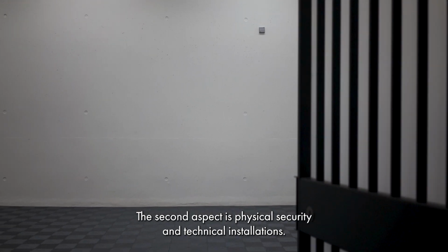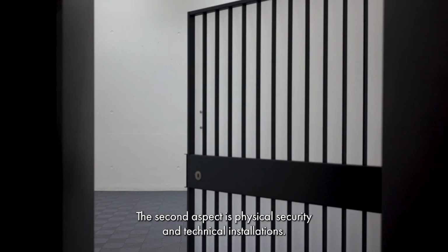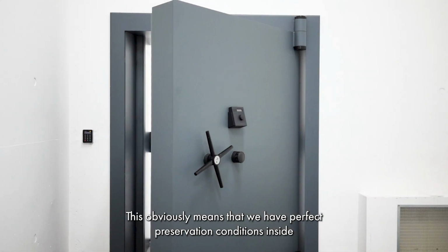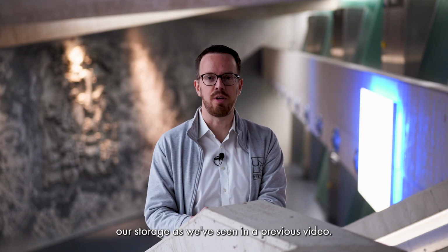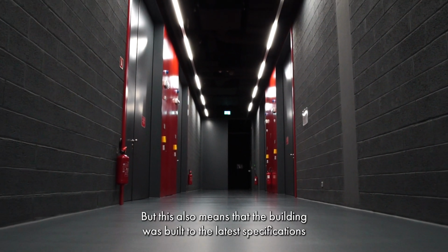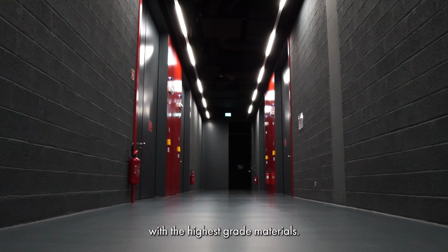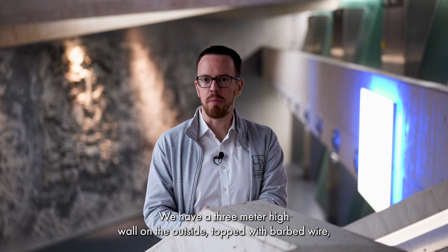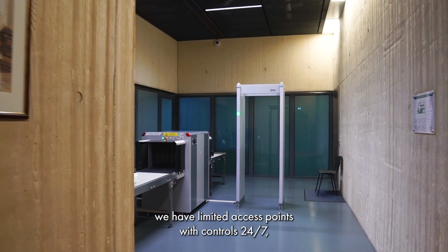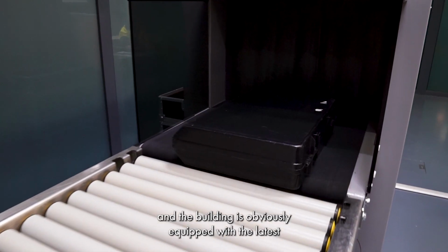The second aspect is physical security and technical installations. This obviously means that we have perfect preservation conditions inside our storage, as we've seen in a previous video. But this also means that the building was built to the latest specifications with the highest grade materials. We have a 3-meter high wall on the outside topped with barbed wire. We have limited access points with controls 24/7.